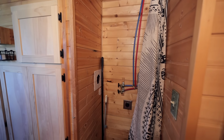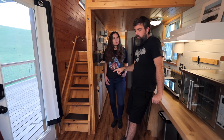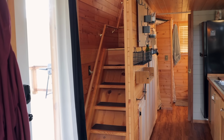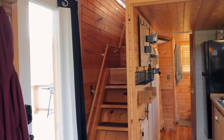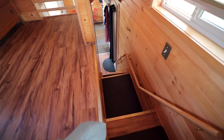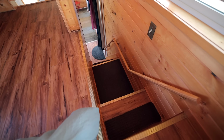One of the cool things that this tiny house has is a set of stairs. And we like stairs because it's a little bit easier than a ladder. It's more accessible to more people, which is great. And this one's cool because it's got a little landing that's over the top of these cabinets right here. So you can stand up there and get dressed and all that, which is fantastic.